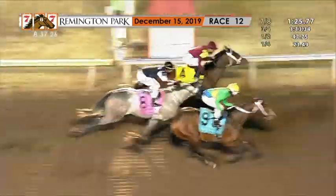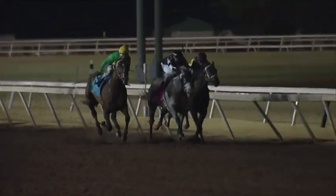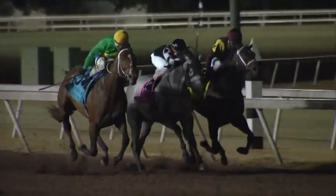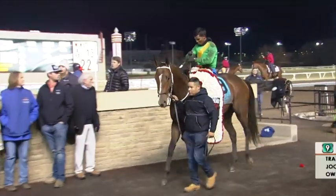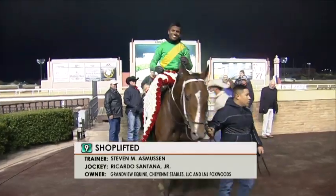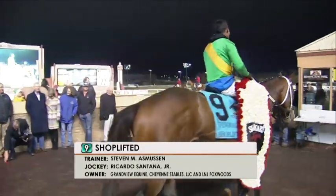Answer In inside. Shoplifted, the Grade 1 placed horse, was up the track in the Breeders' Cup Juvenile, but rebounded well here against some nice horses. Like Bob Baffert, Shoplifted's trainer Steve Asmussen is a regular at the Sunland Derby and has won the race twice.